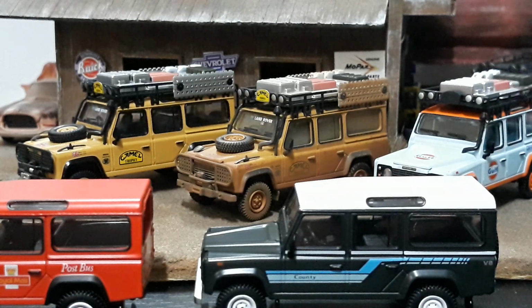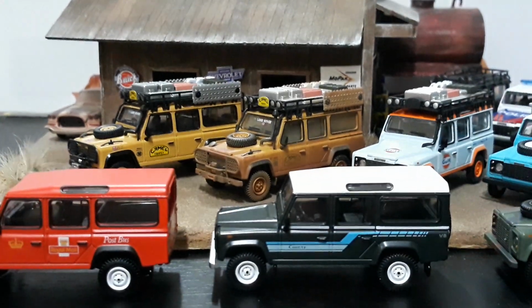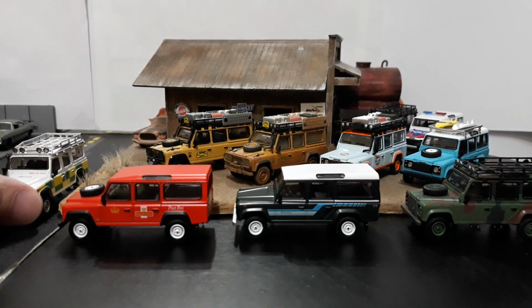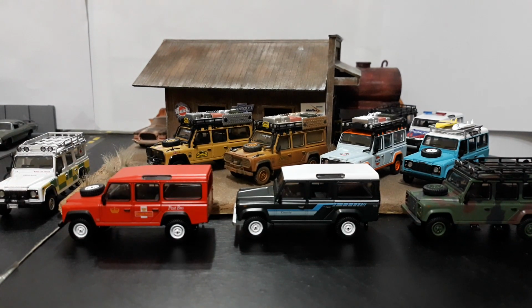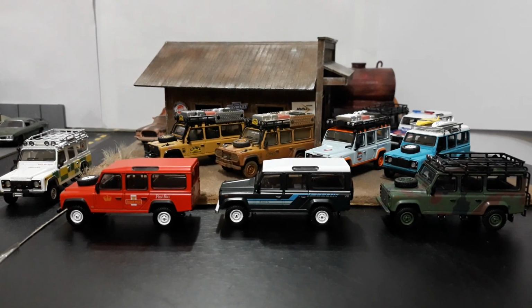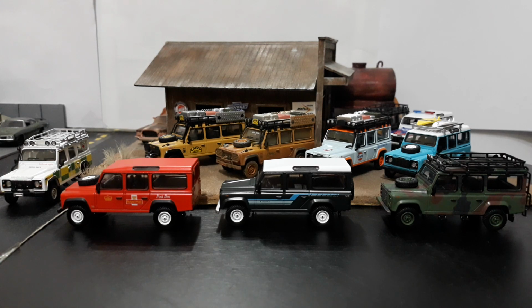So let's zoom out and get all of these guys into perspective like in our thumbnail photo. And there you go. So guys, there are all 10 of the Land Rovers that are available straight from Mini GT. But you do have the Sinopec, which is a rare exclusive. That is like the support vehicle, the Camel Trophy. But as I said, the only difference that I can see is the lack of British flags.